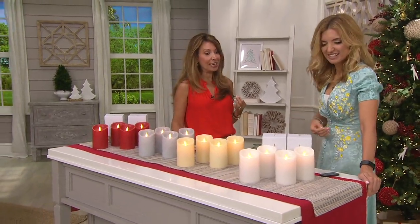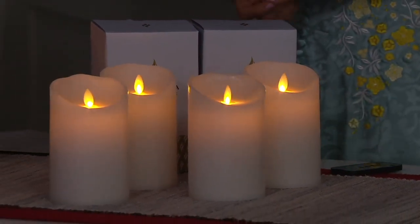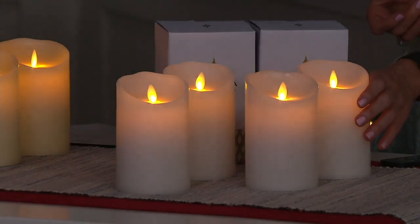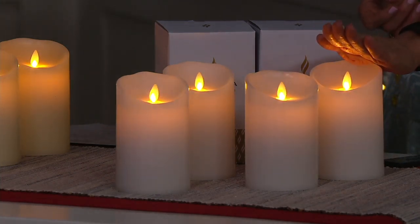So we are the patented, designed by the Imagineers. This is the most authentic, realistic behaving candle that happens to just be battery operated. So the hallmark of a Luminara is that dance, that flicker, that random glow that you see from above, but also that gorgeous ombre of light effect that goes downward into the pillar.